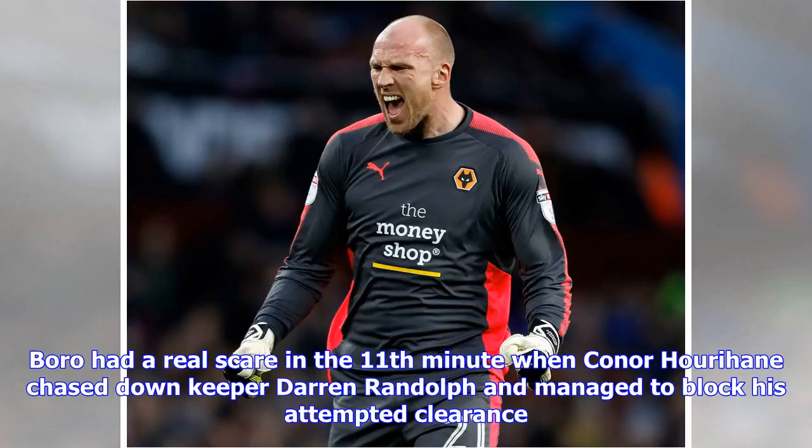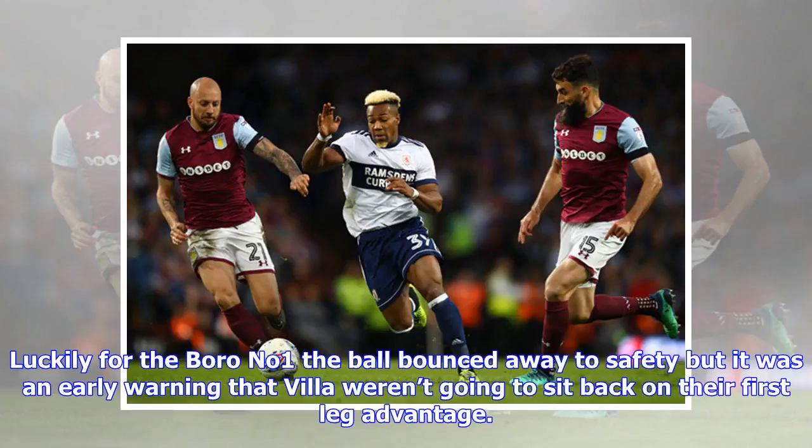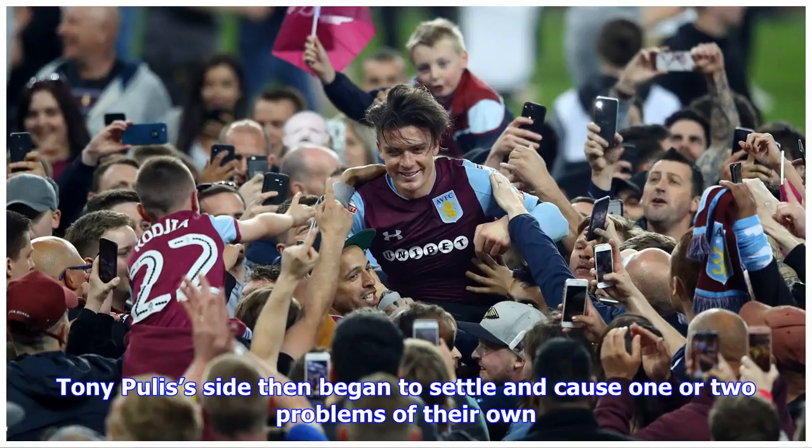Boro had a real scare in the 11th minute when Conor Hourihane chased down keeper Darren Randolph and managed to block his attempted clearance. Luckily for the Boro number 1, the ball bounced away to safety, but it was an early warning that Villa weren't going to sit back on their first leg advantage. Tony Pulis's side then began to settle and cause one or two problems of their own.